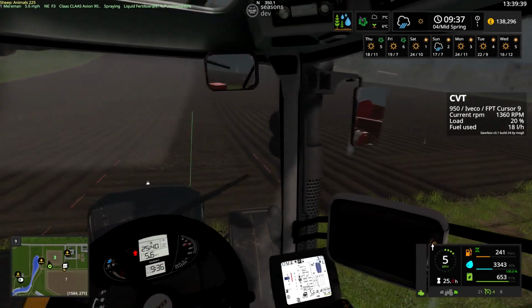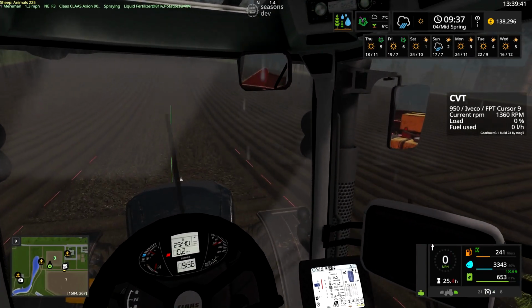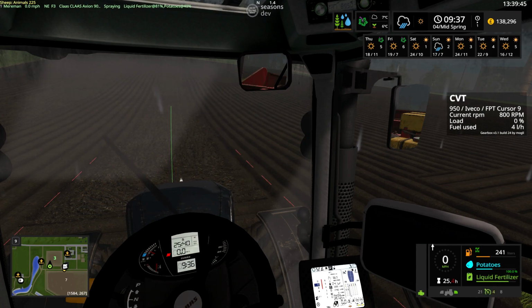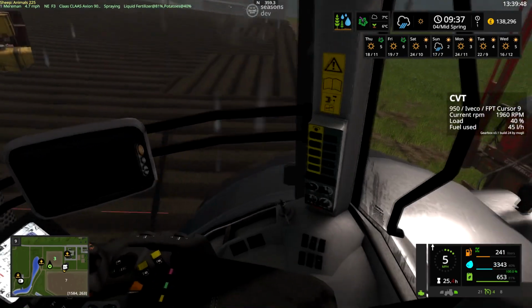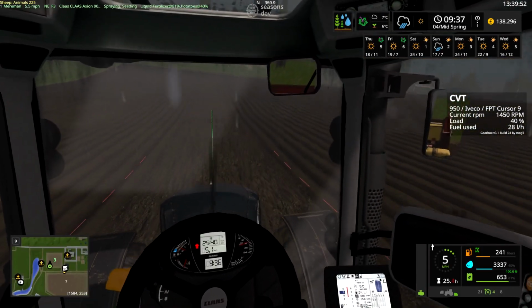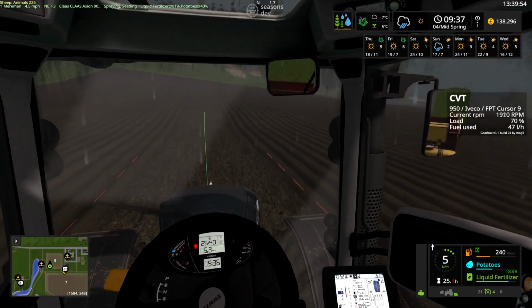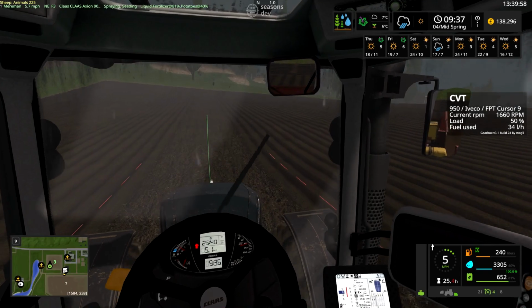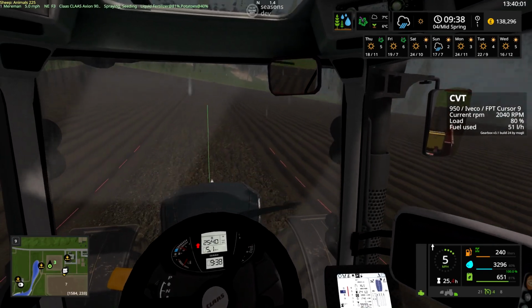Luckily these things do turn quite well. I know my old mate at Blickman, he loves JCBs, but they don't turn as well as this thing. Great help for moving a large amount of produce about the countryside on roads.